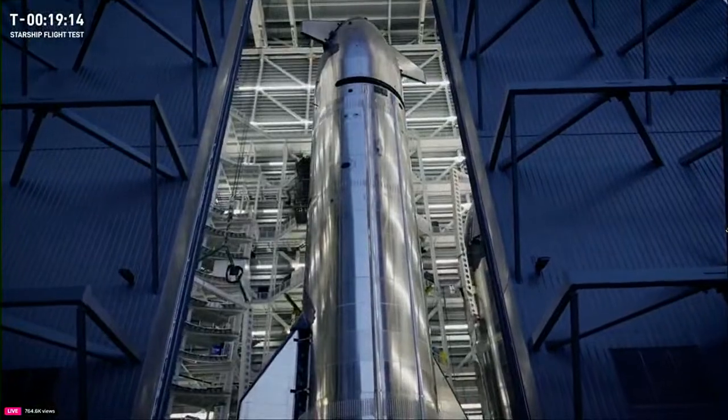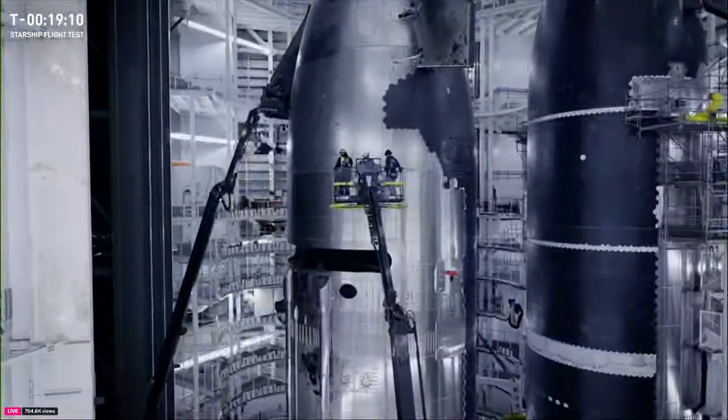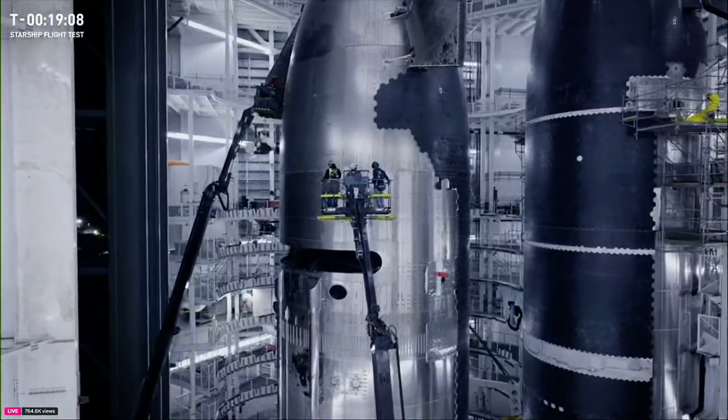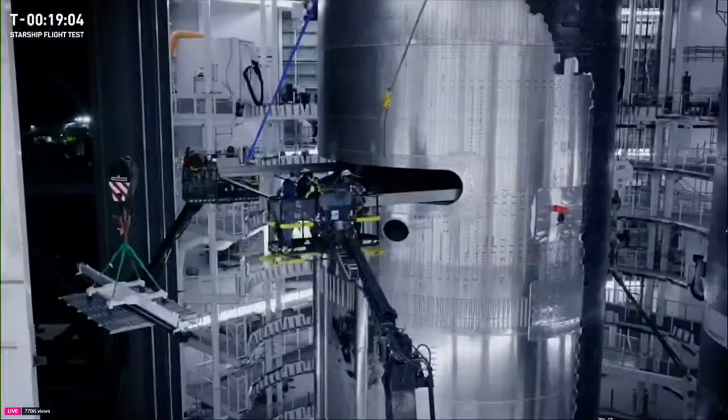In another first, Starship will deploy 4 Starlink simulators. They are similar in size to our next-generation Starlink satellites. With unparalleled payload capacity and full reusability, Starship will be able to deploy our more advanced V3 Starlink satellites, which will revolutionize global connectivity with Starlink all over again.